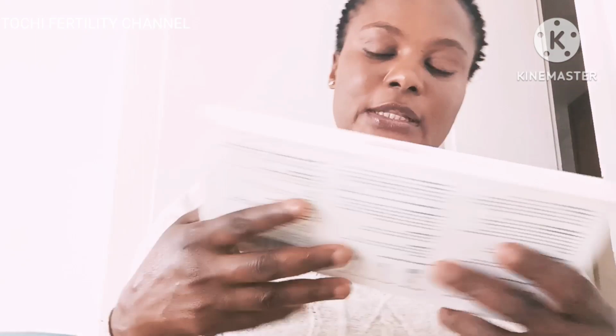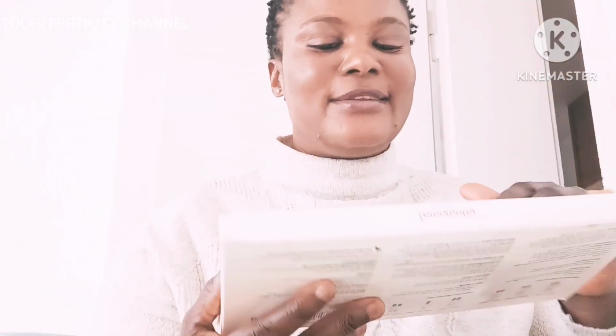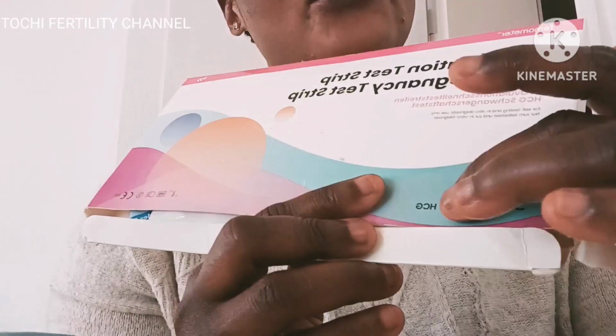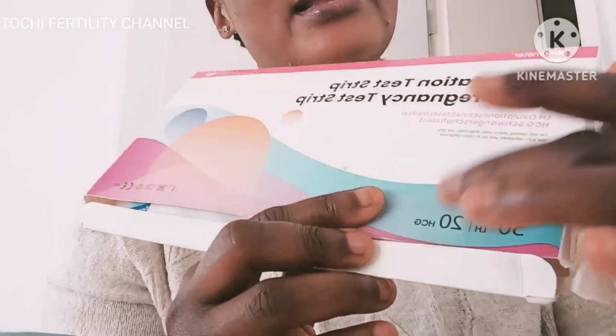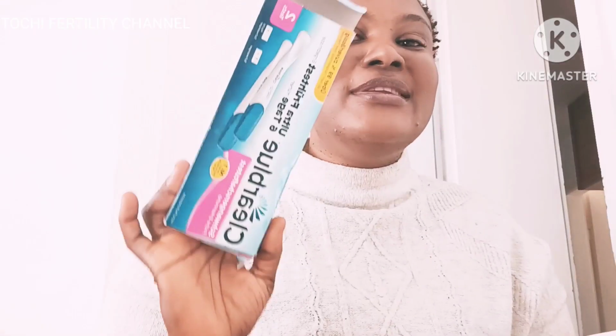So this one now, they have LH ovulation test strips, and also they have HCG pregnancy test strips. They put a pregnancy test because they believe that after using this you will be pregnant. So they put the pregnancy strip here so that you can use it to test when you see a positive line. And this one is 50 ovulation kits and 20 pregnancy tests inside. But this one is only ovulation kit.